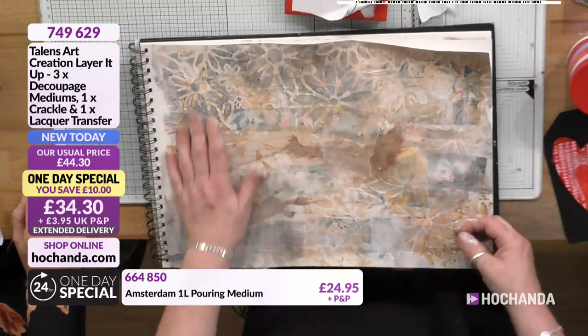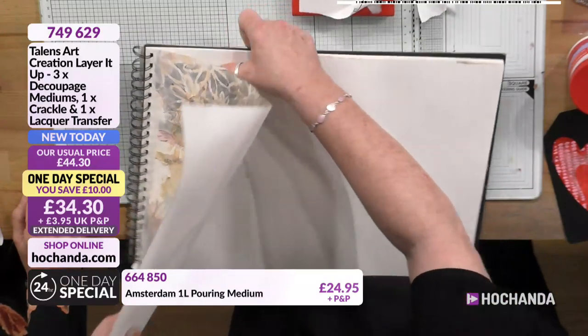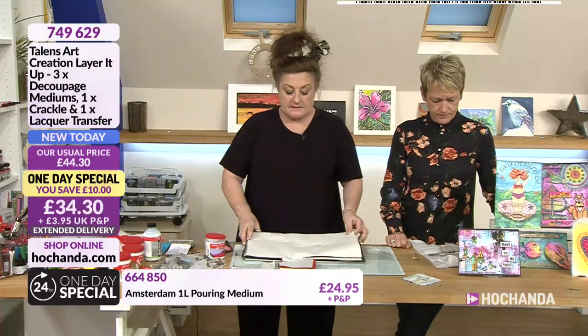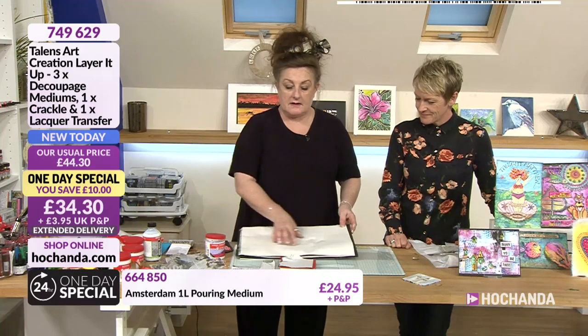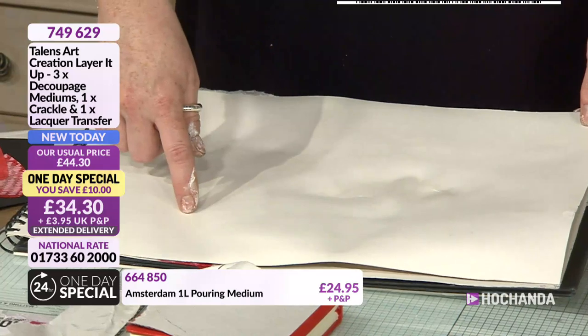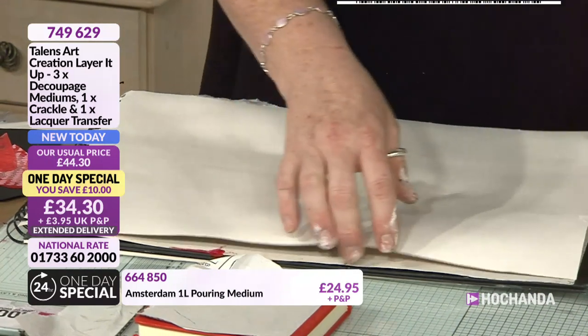Just a little tip, all you need to do is look at that and you'll see it's wet. Can you see the ruckling there? How wet it is. So that shows you it's not going to be ready for what you need to do. You need to leave it.